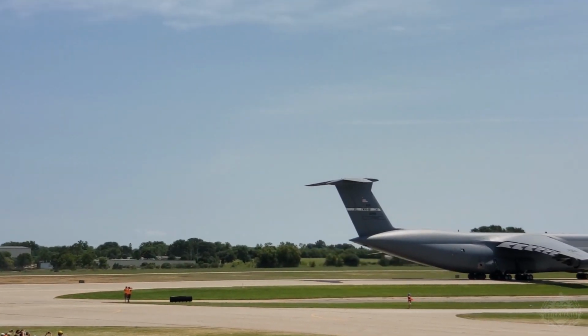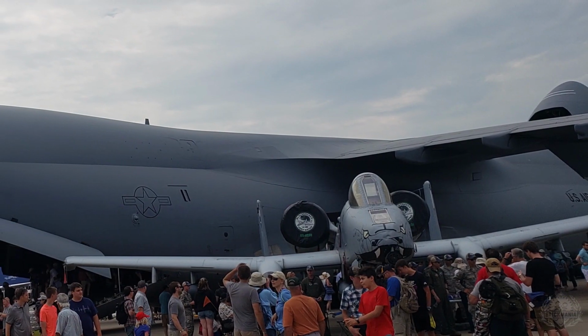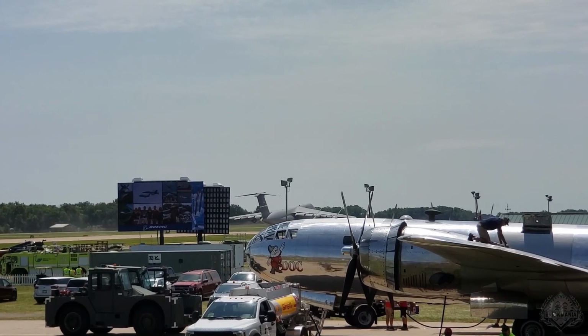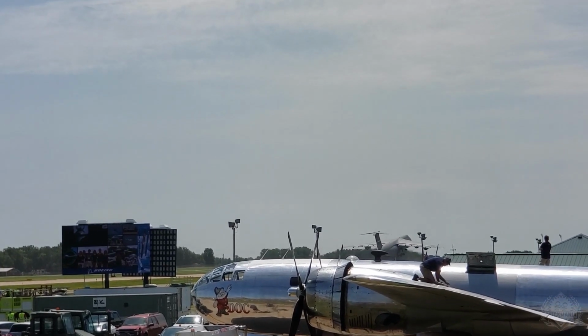When the skyscraper took off. At that point, when you have the A-10 parked right next to the Galaxy, it just dwarfs the heck out of it. It's pretty unreal to imagine a beast like that getting up in the air and flying, much less fitting 2 Abrams tanks inside it, right?